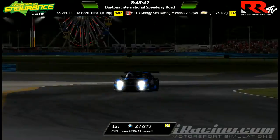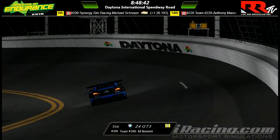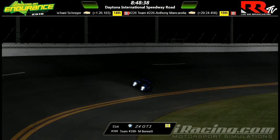Okay, so we're trying to bring your car up at the moment. That's the 399 Delta Sim Sports. I think you're running third in class at the moment? Yes, we currently are.